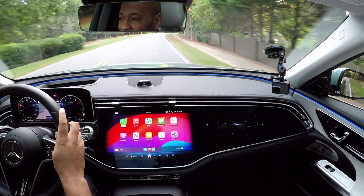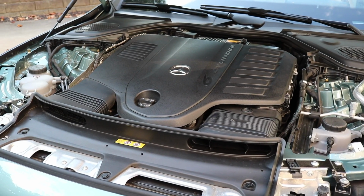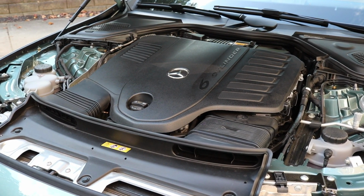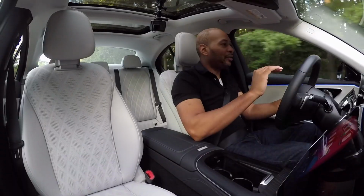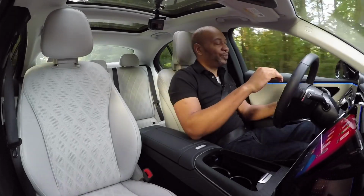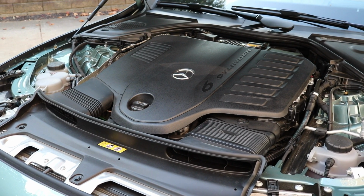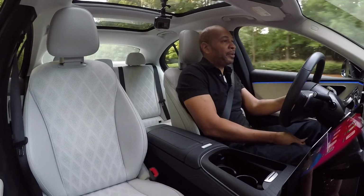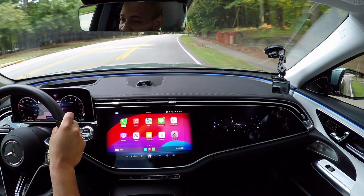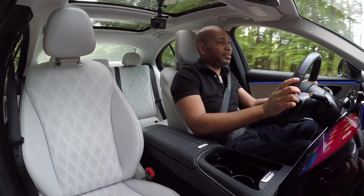Now, most importantly, this one is powered by a 3-liter turbocharged inline 6-cylinder, giving you 375 horsepower and 369 pound-feet of torque. Now, it's a mild hybrid setup, so there's an integrated starter generator that allows for some additional power. When that kicks in, you're looking at an additional 23 horsepower and 115 pound-feet of torque. Now, it's connected to a 9G-tronic transmission. 0 to 60 occurs in just 4.4 seconds.